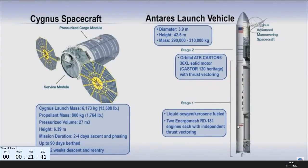We're now 24 minutes away from today's 6:37 a.m. launch. And Amanda, why don't you tell us a little bit about the Antares and Cygnus and what we can expect on its climb to orbit?